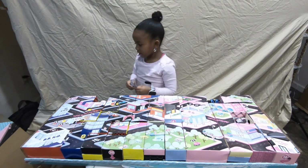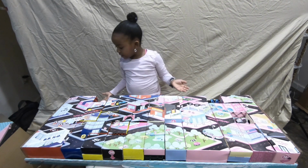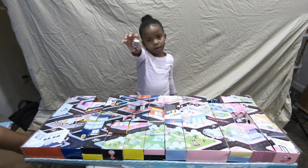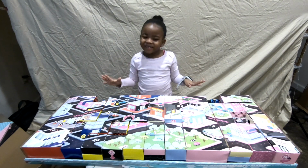Tell you something, guys. The character toys, like the baby one, are water. I mean, they can color change.